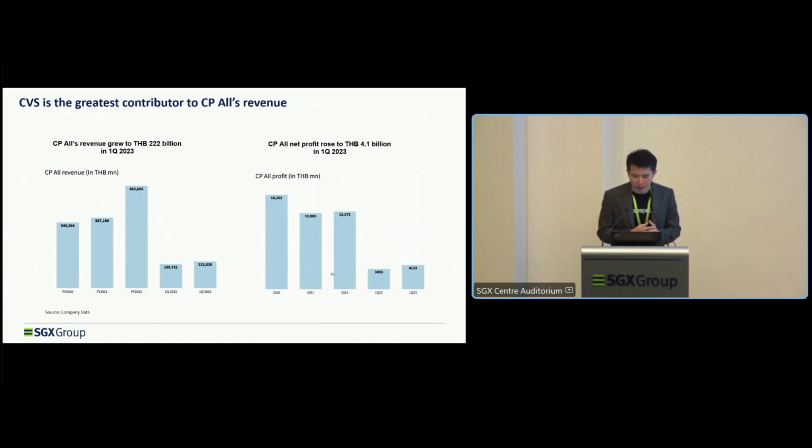If you were to look at the profit, what we see here is that even though the revenue did go up, the margin did come off a bit because of the higher interest expense that it has to incur because of the various acquisitions that it made. So in terms of the earnings, it is less volatile compared to AOT. At least it did not swing into losses because consumer spending is something that is more resilient compared to the tourist arrival. But at the same time, because of the higher finance expense, the profit did come down a bit over the last 2 years.